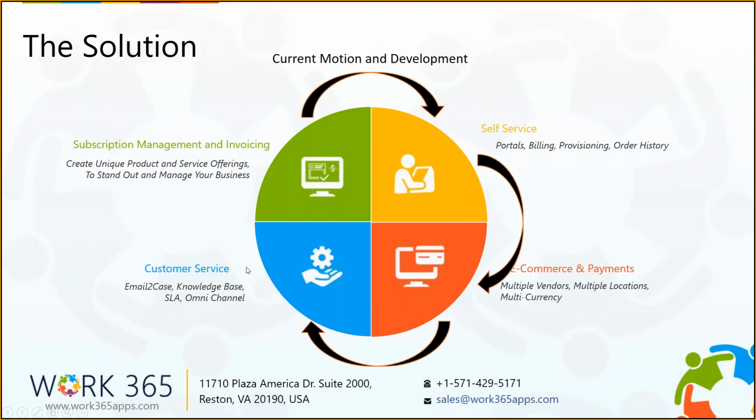So our current motion is focused primarily on the cloud and subscription management side of things, as the CSP landscape is shaping up and we see that there are quite a few moving parts. So this is where we're at. Along with the subscription management piece, we're also putting effort into the self-service portals and delivering updates on these slices of the pie on a consistent basis.